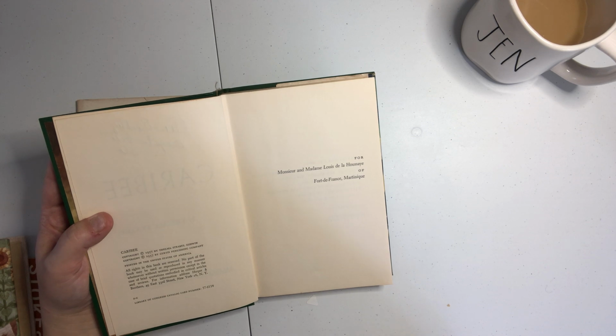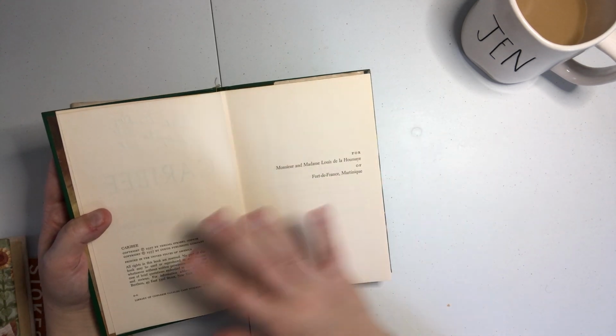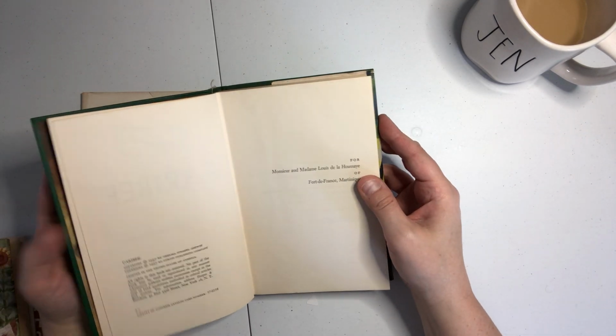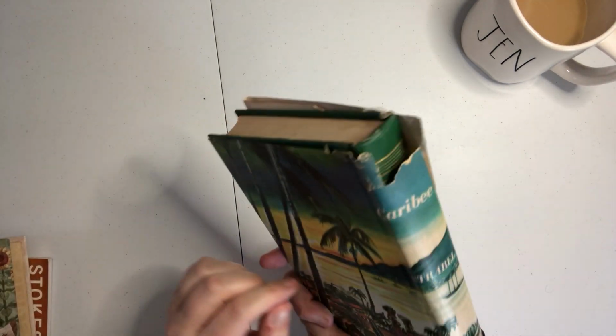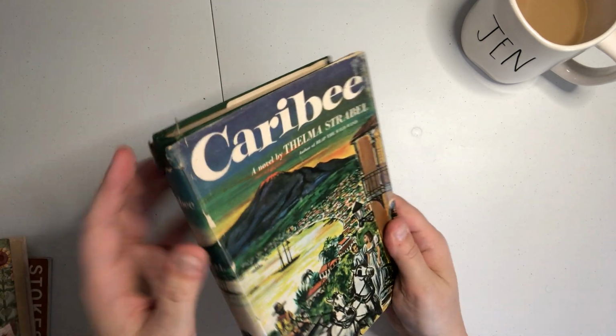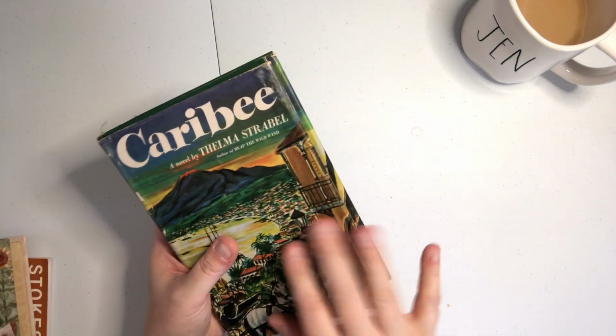This was 1957. Not a first edition, but the first copyright of this. And so yeah, it still has the jacket on it, which is a little worn, but the book is in excellent shape. I probably won't be turning this into a junk journal.